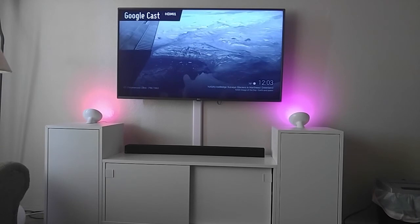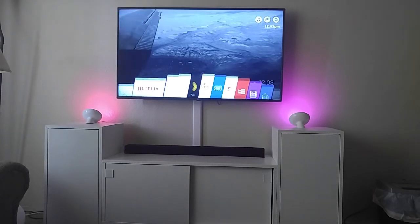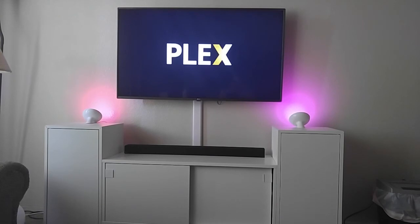And with the audio that I have for it, using this soundbar is more than enough volume for me. I'll tell you what, it gets loud. It gets pretty loud.